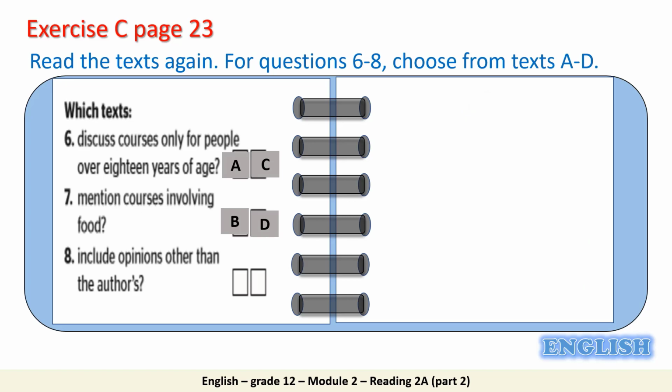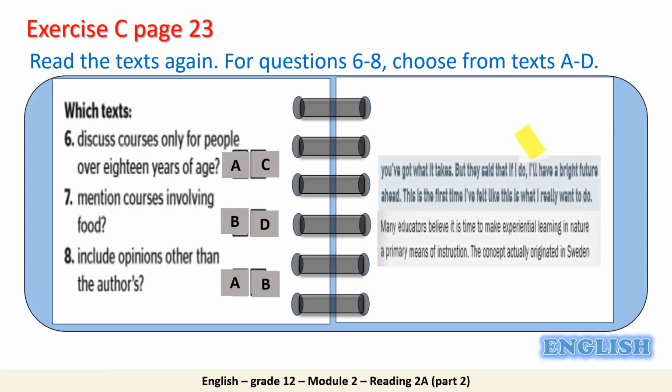Number 8. Include opinions other than the author's. Text A and text B. Excellent. The opinion in text A is the one of the students whom Elliot Ingber met at Bay College. The opinion in text B is the one of the educators who believe it is time to make experiential learning in nature a primary means of instruction.